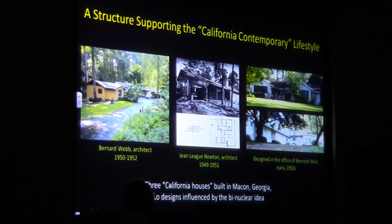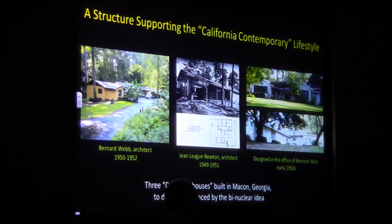Now we come to one of the parts that I think is perhaps the most fascinating. This is the broccoli chapter. This is the question of how houses, particularly houses of certain shape or configuration, can support a particular lifestyle. And in particular, the ideal of living the indoor-outdoor lifestyle that had become widely recognized in the late 1940s as typical California.